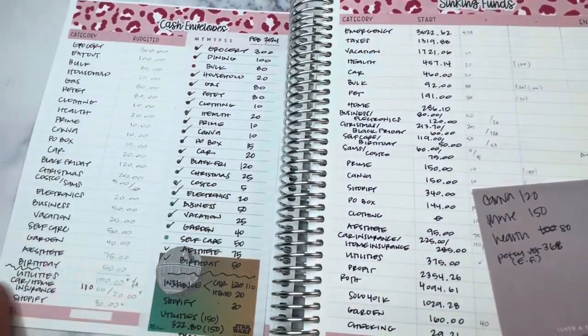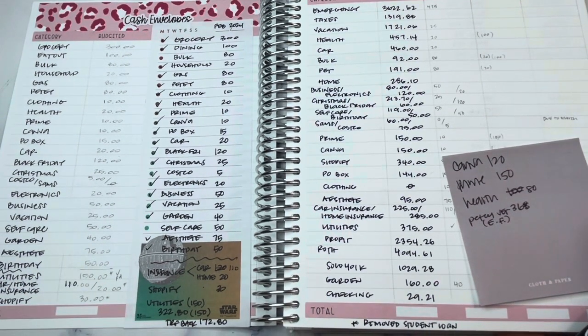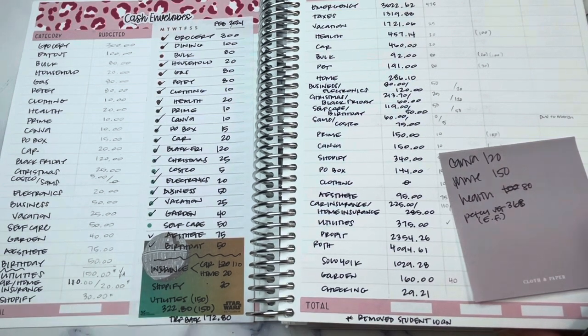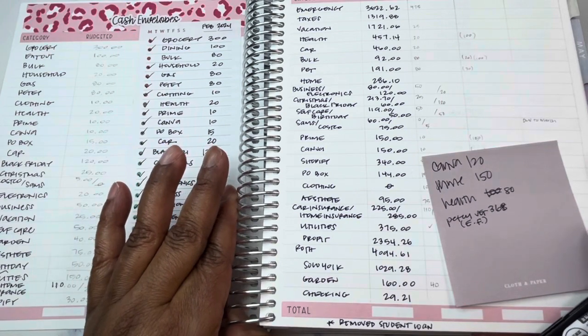For cash envelopes, we stuffed 1,205 and then transferred 110 for car insurance, 20 for home insurance. And then I did pay utilities this month, water, sewer, trash, which was $322.80. That is an every other month bill, but it's really when they send it to me, which is not always every other month. So I like to make sure I have the money set aside to cover it whenever it pops up.